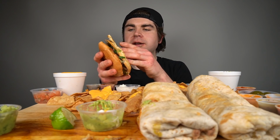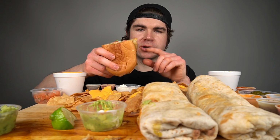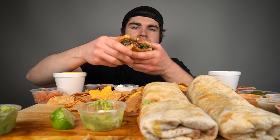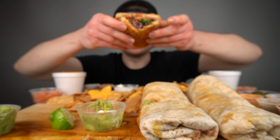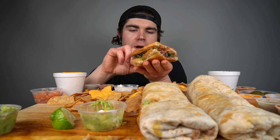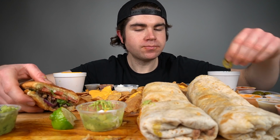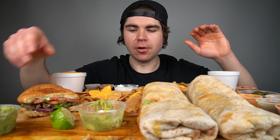So, I did get their torta. I love a torta. Carne asada, guacamole, sour cream, tomato. It has some lettuce in there. And the bird is really good, juicy and delicious. Also has jalapenos. Dude, I love jalapenos so much.